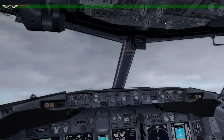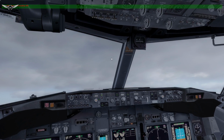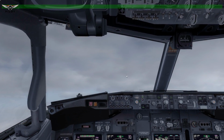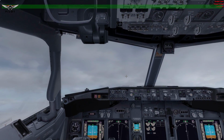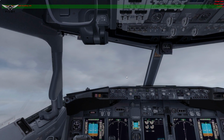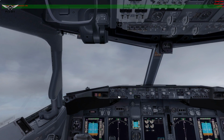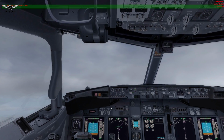And engine ignition can go to off. EZY 2605, turn right heading 305. Right 305, EZY 2605. Jordanian 106, turn right heading 295. Right heading 295, Jordanian 106.